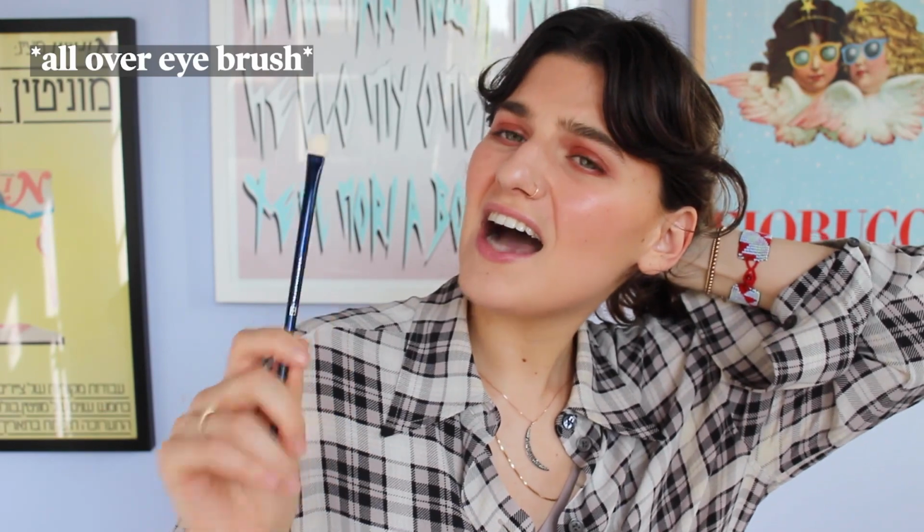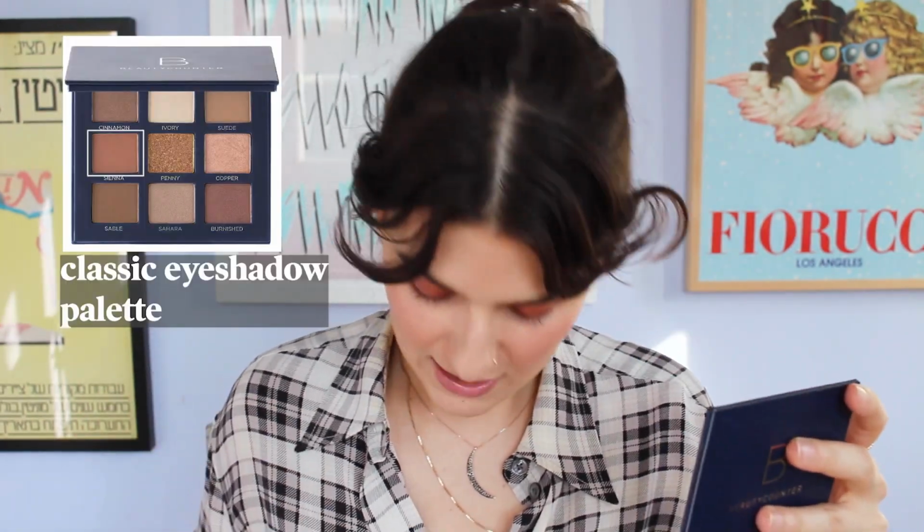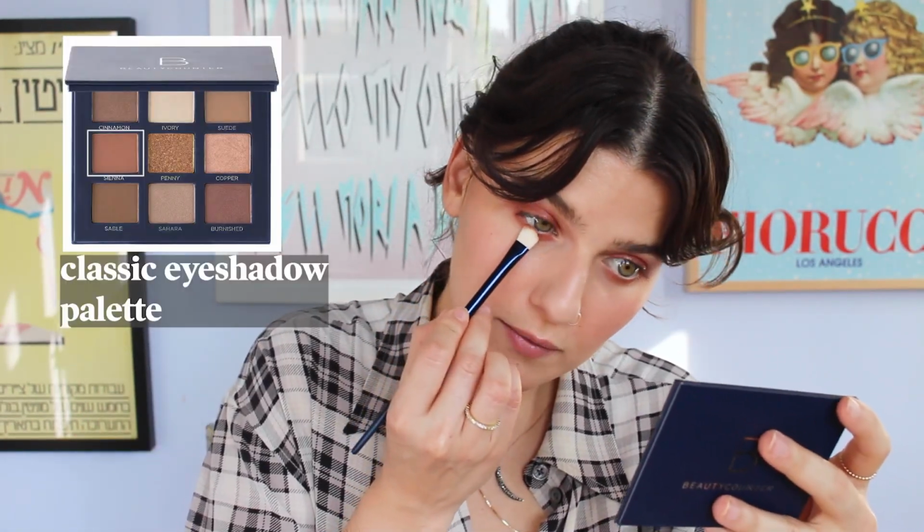This is one of my favorite eyeshadow brushes. This is a necessity brush. It's just a flat brush where you can pack on color really easily. If you want to get right next to the lash line, you very easily can do that as well. I'm going to dip it into sienna and just go underneath my eye with that.